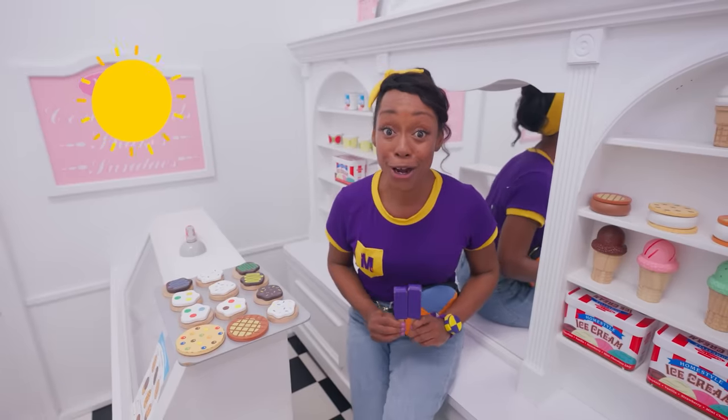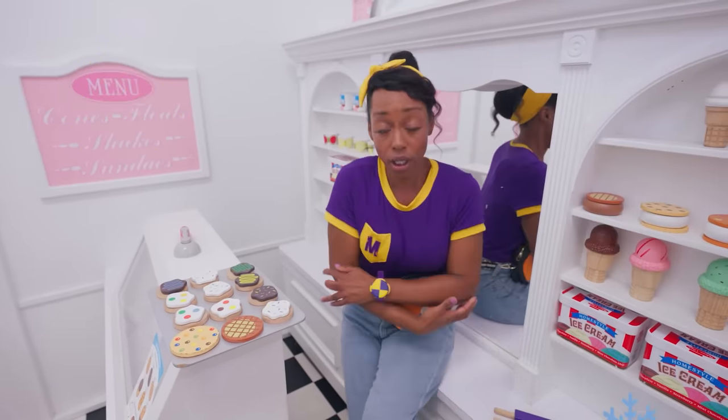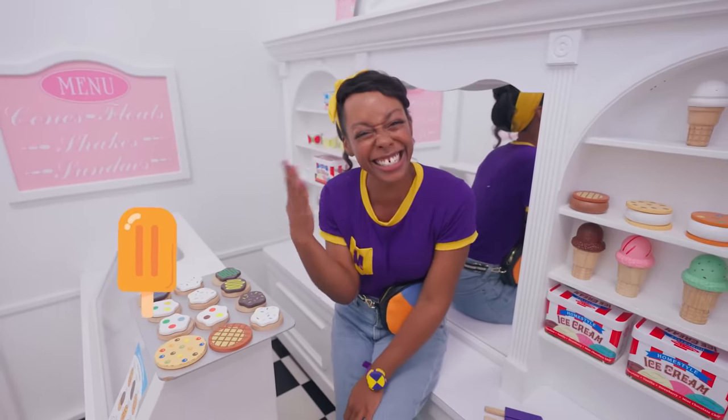Oh, those are opposites, hot and cold. When I'm cold, it makes me shiver. But when I'm hot, whew, I could sure use a popsicle.